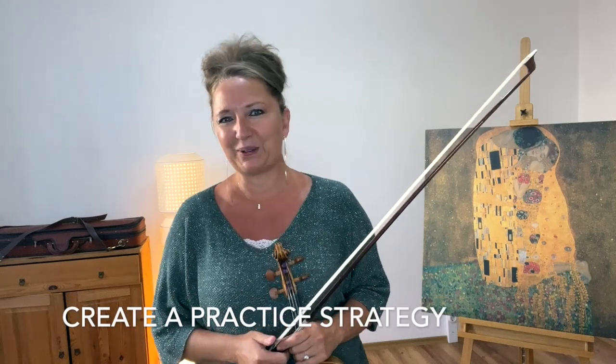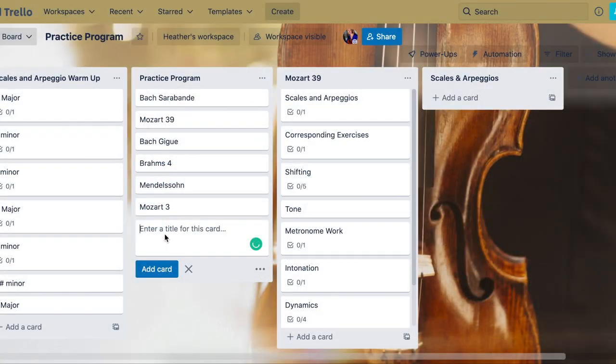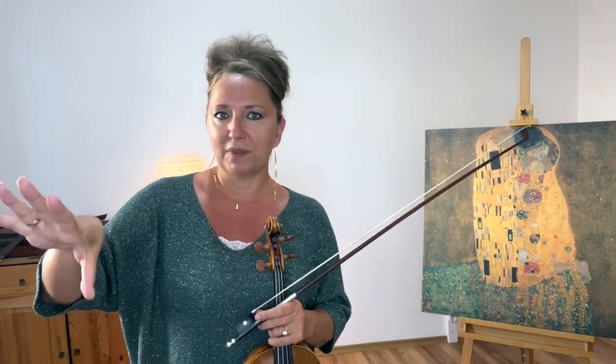The next step is to create a practice strategy or a roadmap, per se. Write out what you are currently working on: skills, etudes, what books you're using, what pieces, everything that you have on your practice program. Write it out so you can see what it is you're currently working on. If you find that the list is way too big for the time that you have to practice, you may want to prioritize and put some things on the back burner so that you can get to them later.